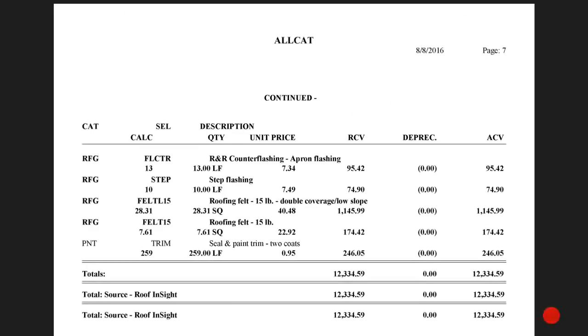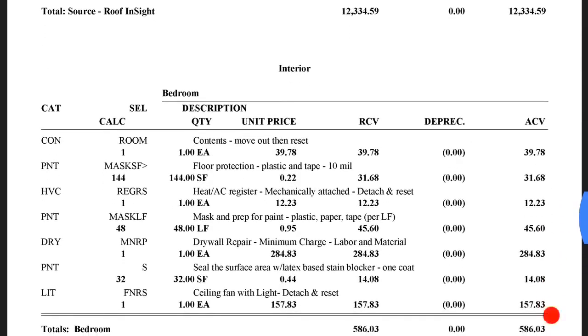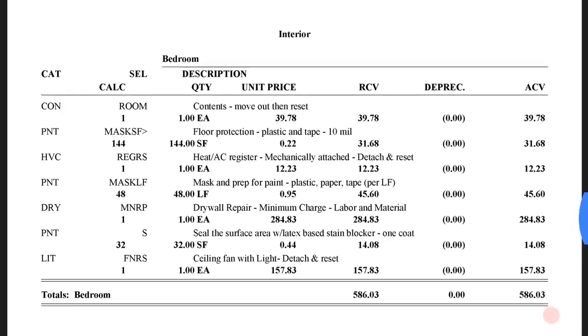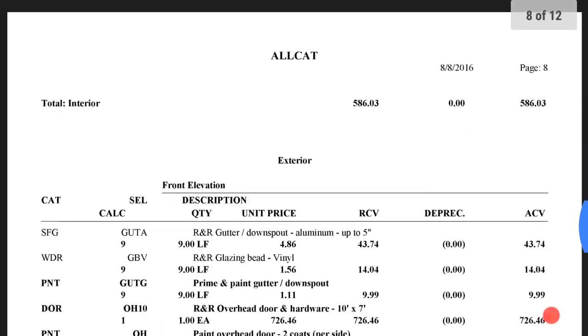So it pays to do your due diligence. It pays to follow all the fundamentals of your game, right? The interior work. It's a good thing somebody went through the inside of the house and checked it out, right? And found all these additional items. So just a water spot the size of a fist ended up getting all of this additional money here, this 586. Did he approve everything? No, but it's there. And that helped get the overhead and profit.